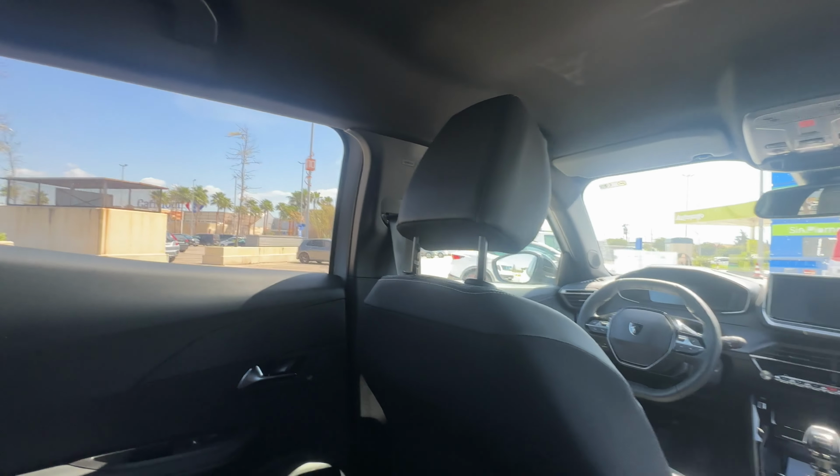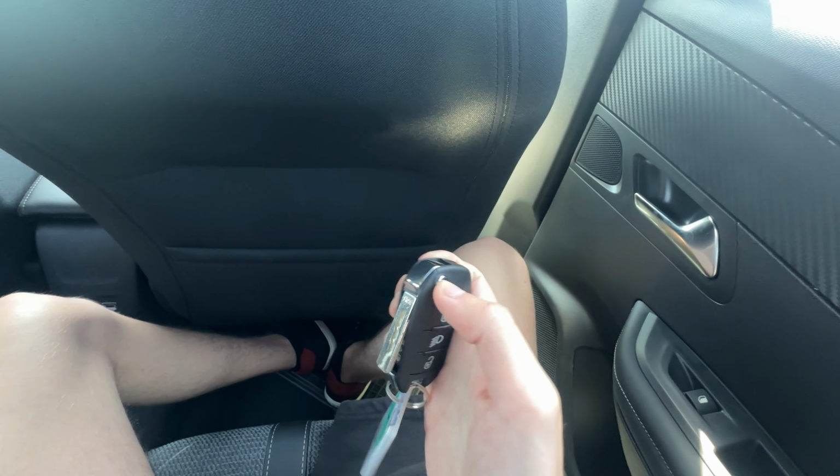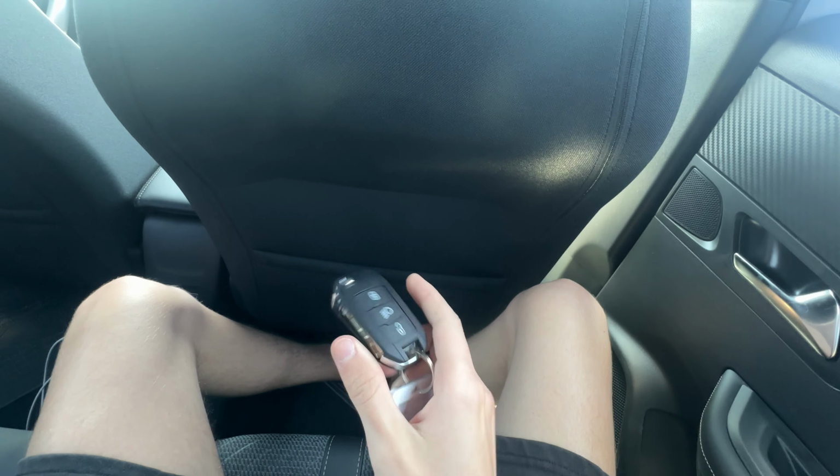Tinted windows are pretty good in this. I've not seen a lot of these well spec'd from a rental car lot, so considering this is a rental car, it is quite well spec'd. The key does feel lightweight, cheap, no frills, but it's a good old manual key. As I said, it does feel like it's about to snap when you do have it in the key barrel, but other than that, it's not too bad.